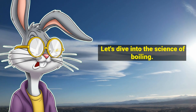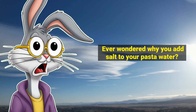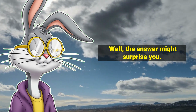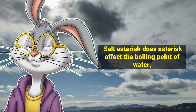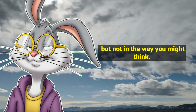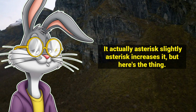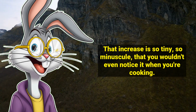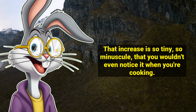Let's dive into the science of boiling. Ever wondered why you add salt to your pasta water? Well, the answer might surprise you. Salt does affect the boiling point of water, but not in the way you might think. It actually slightly increases it, but here's the thing. That increase is so tiny, so minuscule, that you wouldn't even notice it when you're cooking.